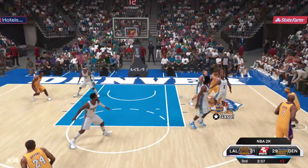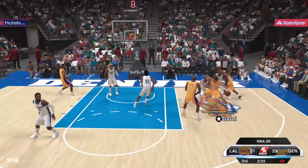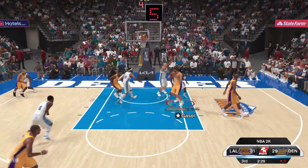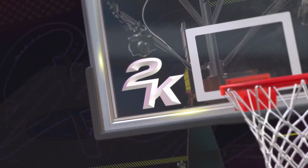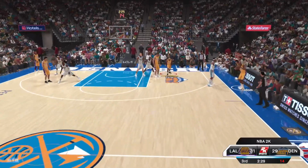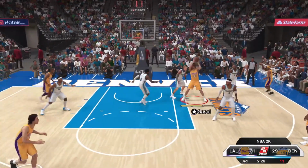Fisher finds Gasol. And there's the call on Nene. That's his first foul. Martin's checked in for the Nuggets, and the Lakers also making a change. Vujacic is checked in. A touch over 2.5 minutes of basketball played here in the third quarter.